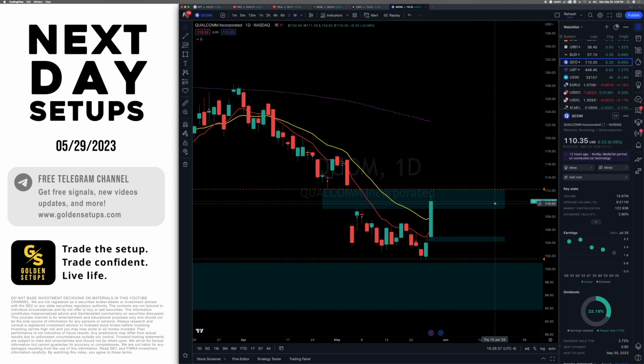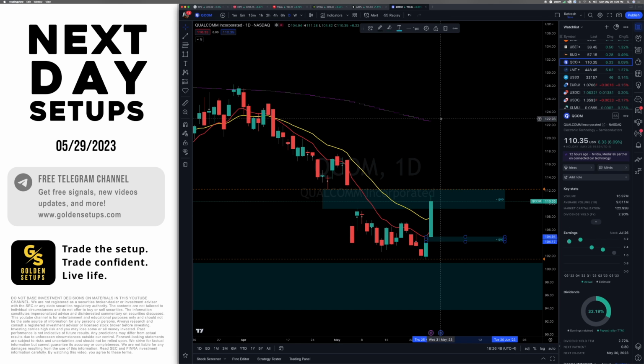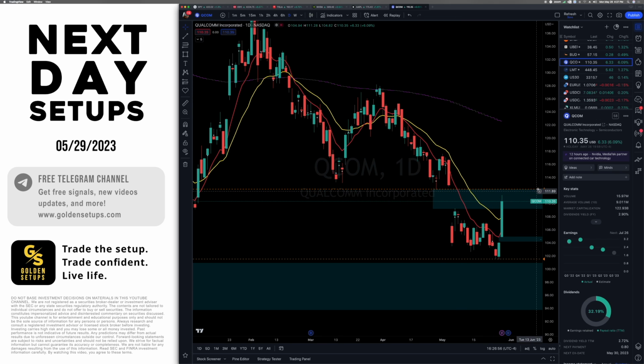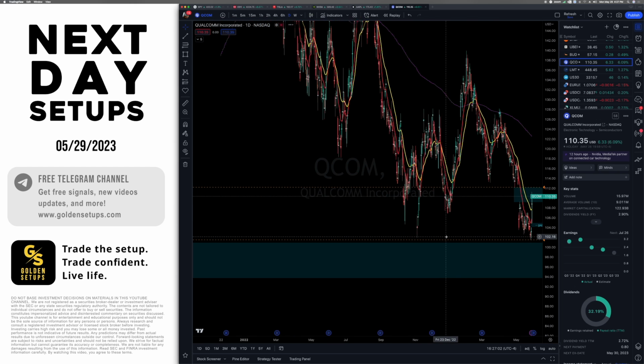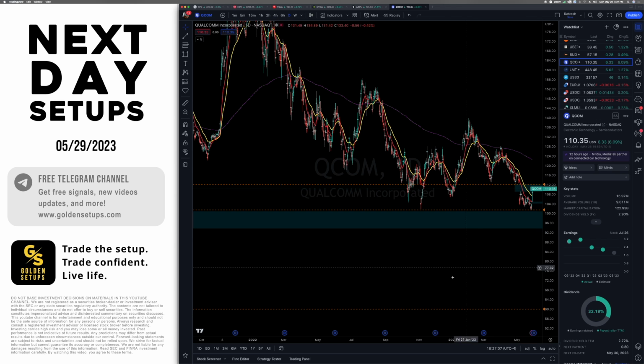So these boxes over here, these teal boxes, are my gap boxes. Let me make sure I document that. These are my gap boxes, and it looks like we're trying to fill this gap here. Ultimately, are we looking strong or are we looking weak? Like I said, I think we're looking more immediately strong right now, looking at the daily. But looking at the grand scheme of things, this does not look that strong.